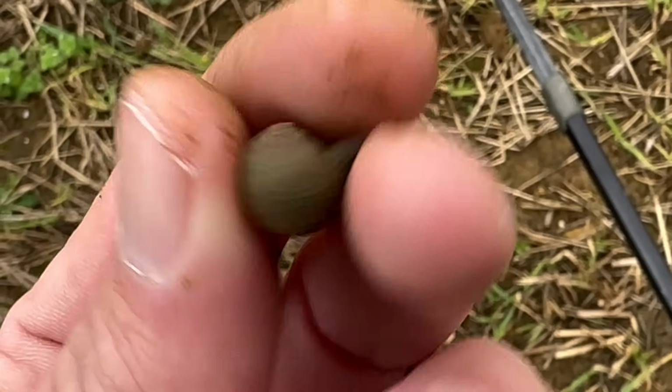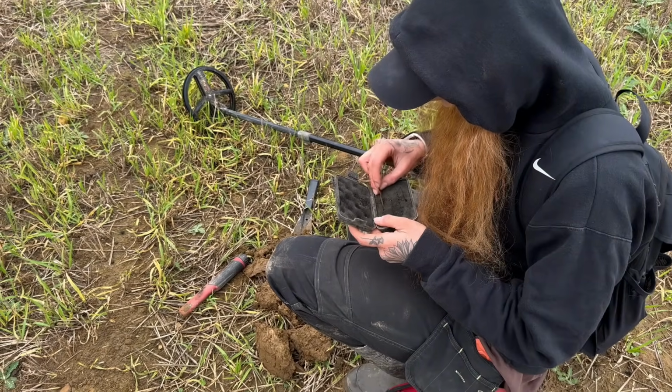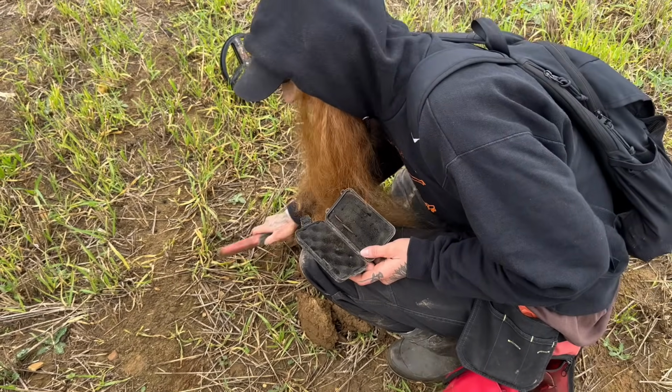Yeah, just a little Tudor button. Look. Only just got on the bloody field. Literally, only just got on. Holly's already on two coins.